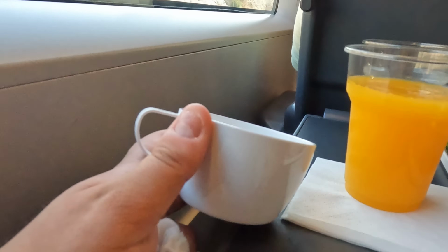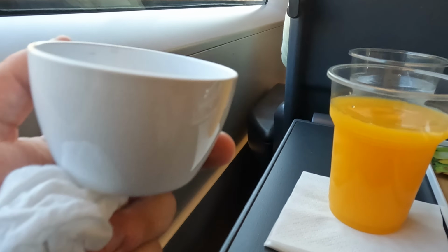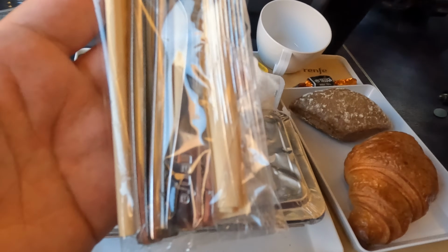It wasn't much longer until my breakfast was served. Strangely enough, I was given a plastic cup and metal cutlery, and as you can see, the presentation isn't particularly the best.